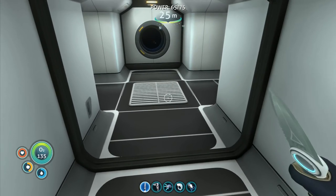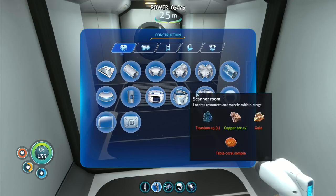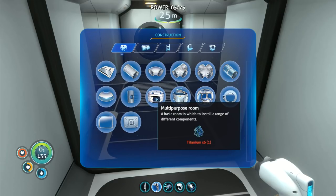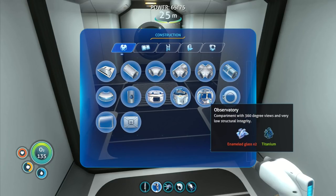I think... Actually, it's in here, isn't it? I want to go to that one. And those we're going to do in a minute. So it was actually the base pieces. I want the scanner room. I need gold. I need table coral. I need titanium. Multi-purpose room. I need loads of titanium. And then the observatory. I need enamel glass. Enamel glass will be fine. I'll deal with that in a bit.